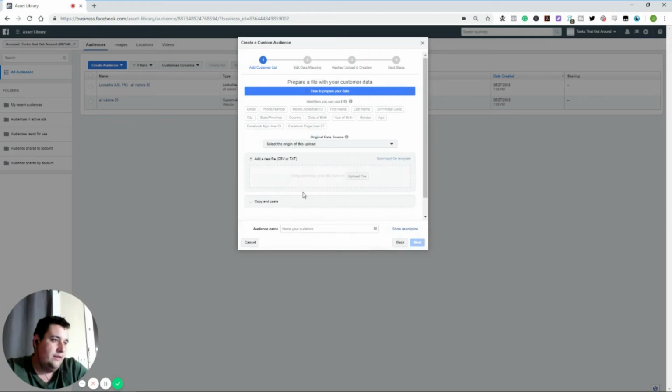It's easiest just to do a CSV and then just label the columns. You would have to have some sort of rights to it, upload a CSV, and name the columns, like first name and then all your first names, last name, all your last names, et cetera. And so that's how you actually do that.